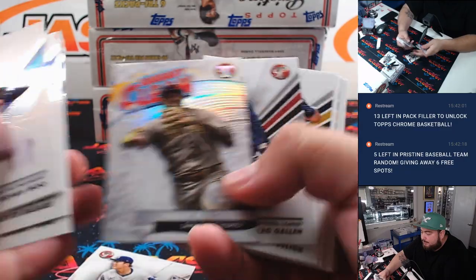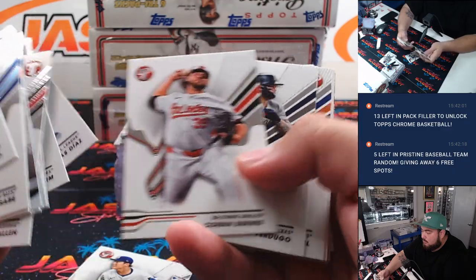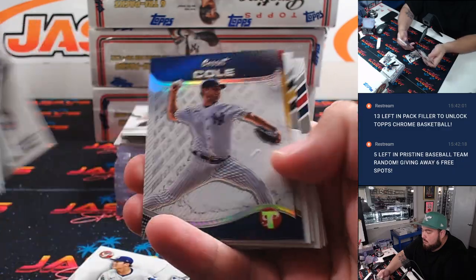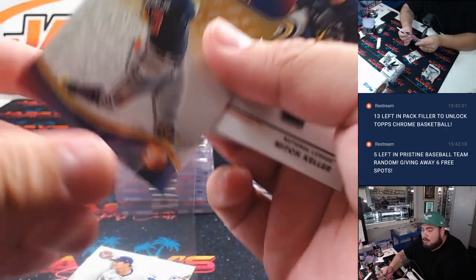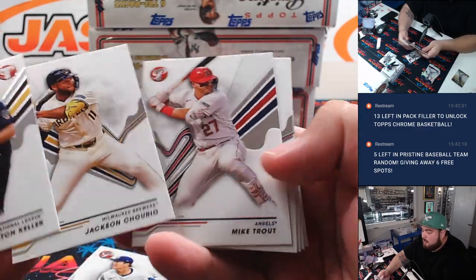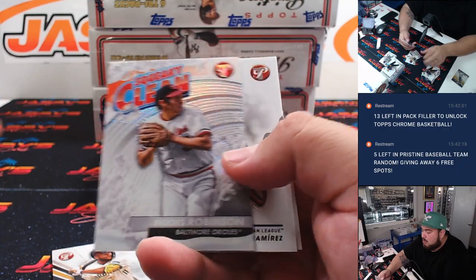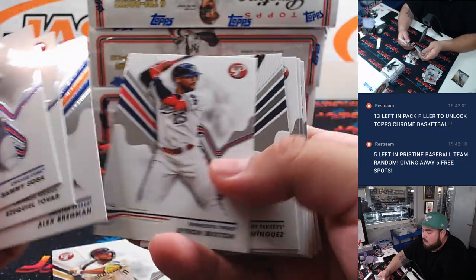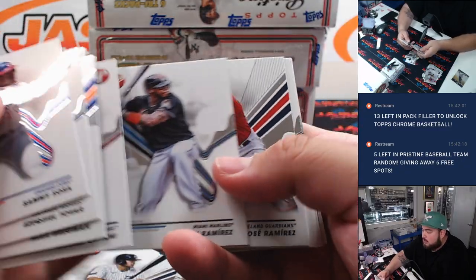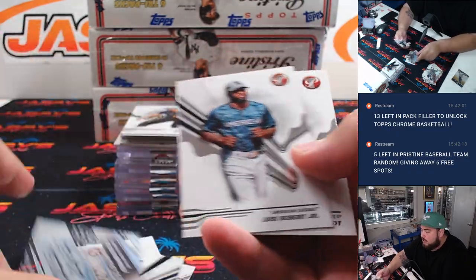Squeaky clean. Gerrit Cole, and then we got Acuña to 50. It's going to the Atlanta Braves, going to Jonathan. Chirino. Squeaky clean Robinson. Dominguez rookie. And then a Frozen Ropes Tatis.